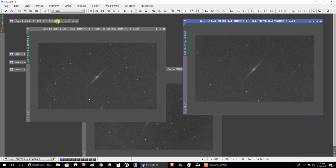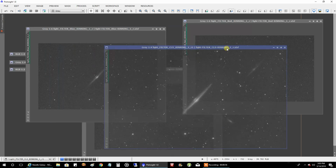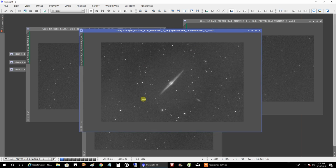And here's my CLS data that I had 4 hours on. In fact, the CLS data probably looks the worst of all. I can see sort of a ring around here. I tried CLS in place of luminance. Maybe that wasn't the greatest idea, at least for me. Some people do it successfully. But I think next time I'll capture luminance instead of the CLS filter.